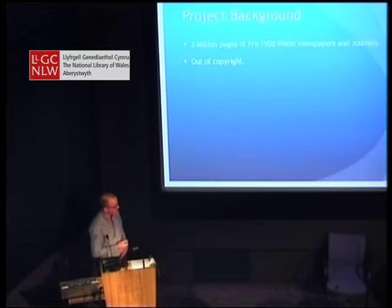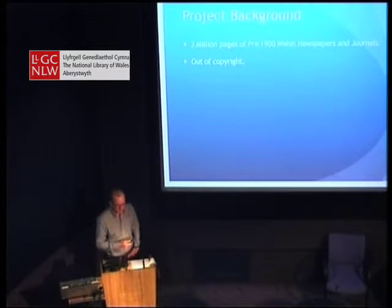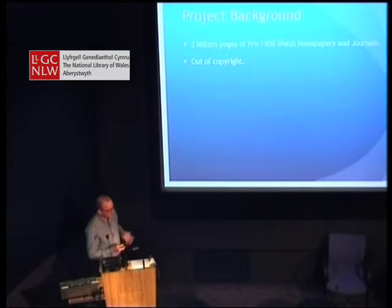All of the material is out of copyright, and that's actually quite important for this project because, as we found in previous projects, when you're working with in-copyright material, it's extremely complex. So we've decided to stick to out-of-copyright material. There are intellectual property right issues, but we're working on those, and they're not anything near the kind of issues you'd see with copyright material.